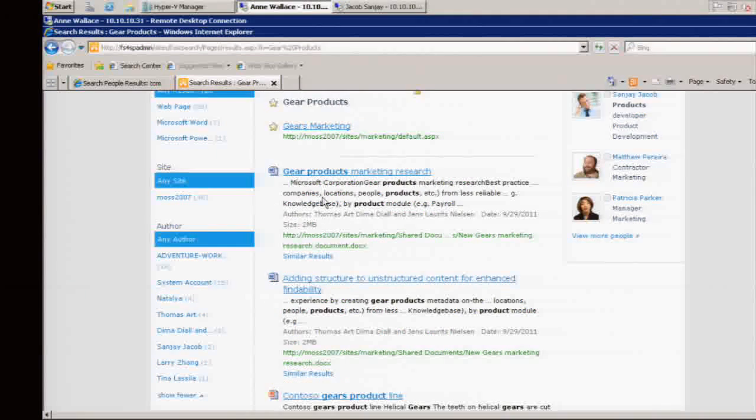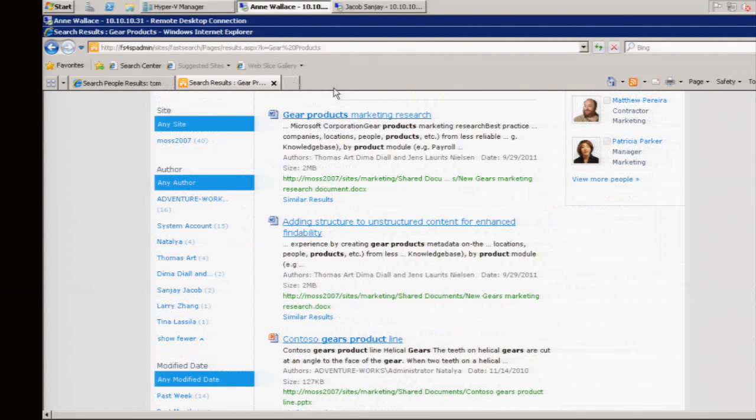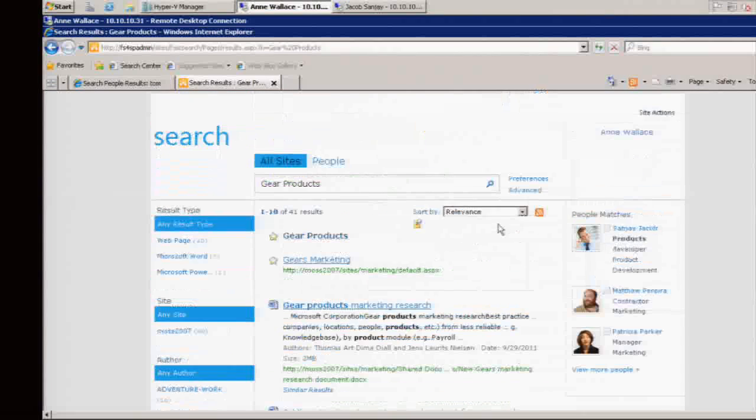Another thing, if you take a closer look, you remember the relevancy that we've been seeing in 2007, where search really did not care. As long as the query found a match in the title, it's more relevant. Is it product? Is it marketing? We don't care, because we don't know who Ann is. In 2010, the search actually is aware of the user context. So right now, from within the marketing user context of Ann Wallace, it recognized that all those top results are coming from the marketing site collection. It recognized that, for example, this Gear Products marketing research document is the most relevant to Ann right now. And guess what? It's absolutely right. This is the document that Ann's been looking for.